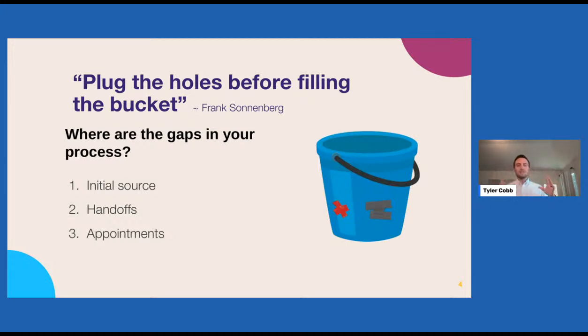You have these initial sources, and these initial sources could be anything from emails from a number of people. They could be emails going to a number of people. They could be Facebook messages, social media posts, ads, smoke signals, phone calls, whatever it may be. You need to have a very tight grasp and understanding of where these leads are coming in, where your different water sources are coming from, and make sure that you're collecting it in one central place.